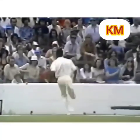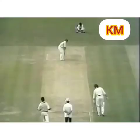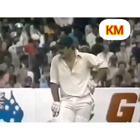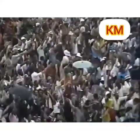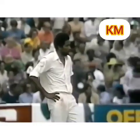It's a very big hit. Ball is in the air on the leg side, and it's over the rope. That's Rodney Marsh's 50. A stump ripped out by Roberts. 192 for 9, Lilly gone for 3. Roberts is second victim of the innings.